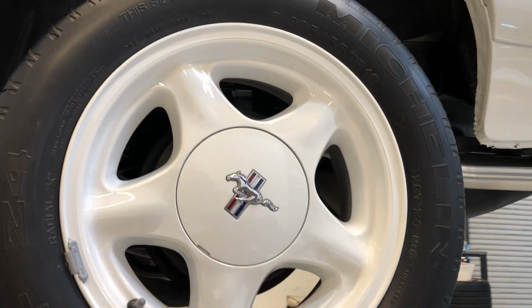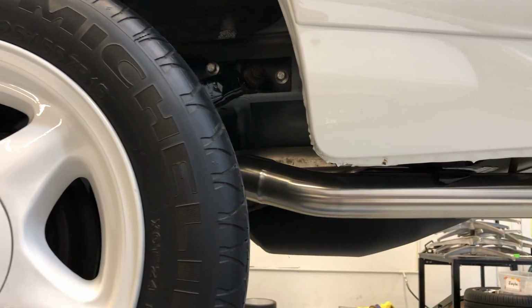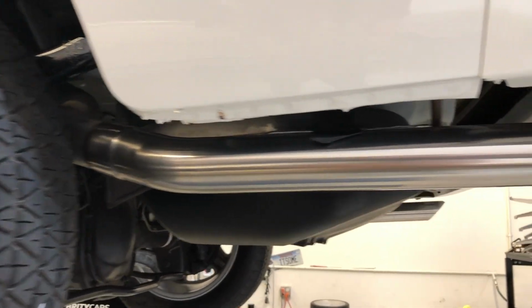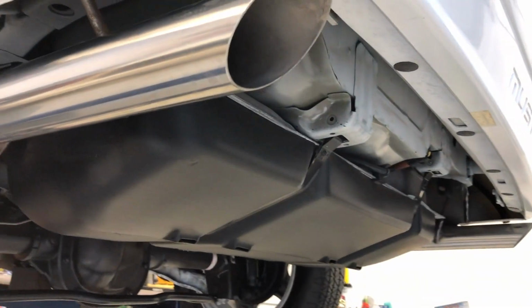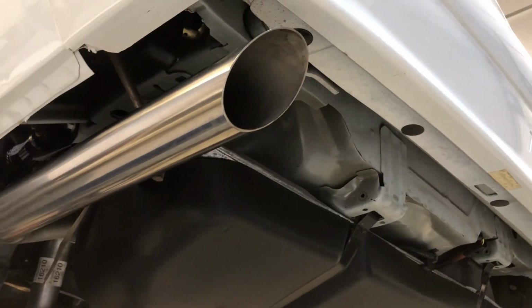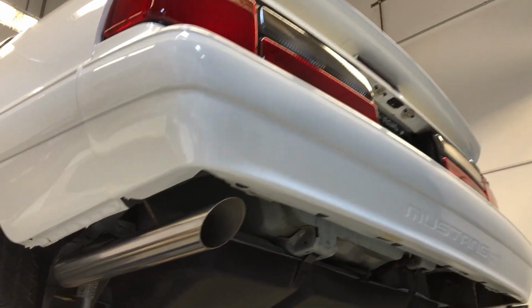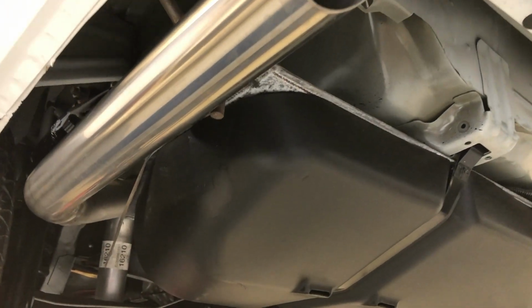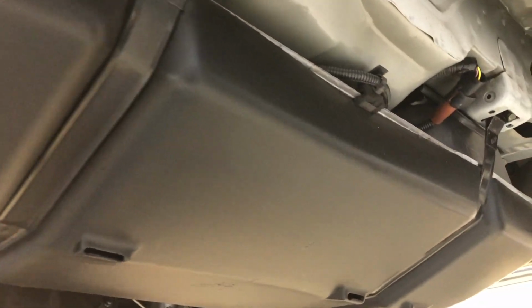Obviously we're going to look up top in just a few minutes, but right now we have it up on the lift, and we would like to answer the multitude of questions in regards to the undercarriage of this car. So we started off looking at the back license plate, and I'm going to steer in towards the underside of the vehicle, looking at the gas tank, the cover of the gas tank.